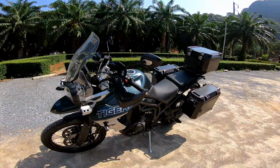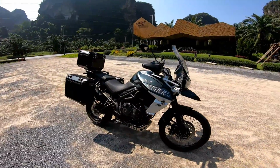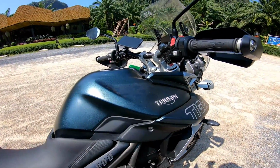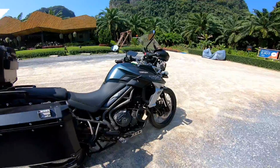Weight wise, 208 kilograms dry, so not a lightweight bike but not heavy as far as big adventure bikes go for sure. Tank capacity 19 litres, so reasonable size, not massive, but again I've not been finding it an issue on this. Fuel economy seems okay, although I couldn't give you a miles per gallon figure because I haven't been working it out, to be honest.